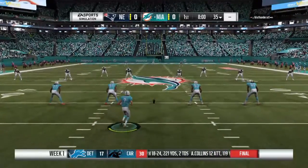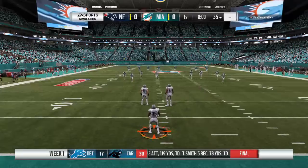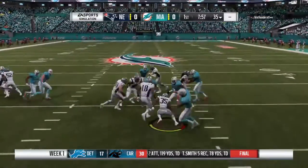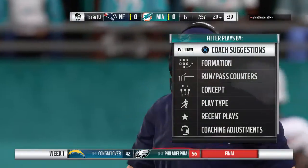Here's Jason Sanders now to get this one started, and we are underway from Miami. This is fielded at the 2. And it's a pretty good return here as he'll get it up to the 29-yard line.